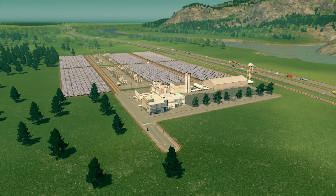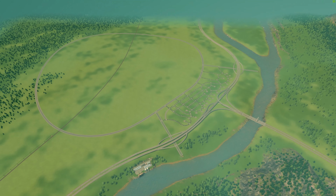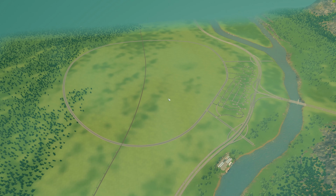Anywho, yeah, so that's it. The next episode, we will definitely be working on our residential area. We're probably going to play around with the school, I think, first, and then start placing some houses and stuff in the next episode, now that we have the utilities and stuff done for our metro city. Again, if you guys have any thoughts about a name for the city, let me know. I would love to hear them. If you pick a good one, I will definitely use it.